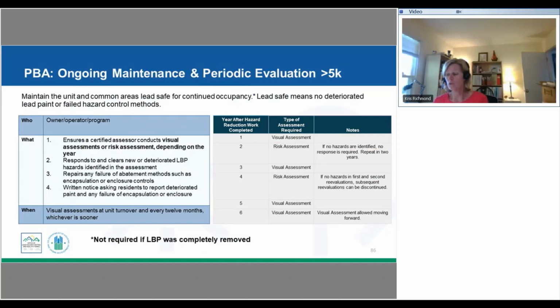Now, if it's more than 5,000 per unit per year, then it's almost like a combination of under 5,000 and a little more. So an annual assessment, either a visual assessment or a risk assessment, depending on the year, has to be conducted for failure of lead hazard reduction work or defective paint. So the visual assessment is required annually and at unit turnover. That might sound similar to the one we just talked about.